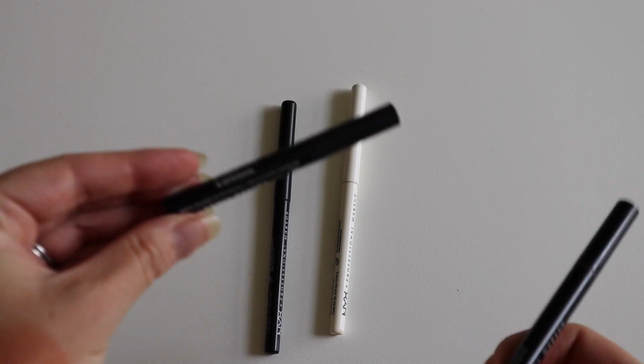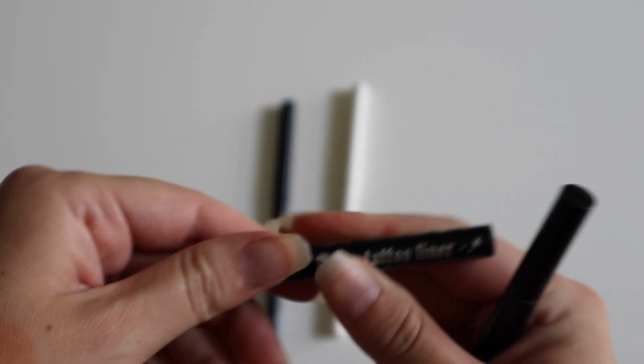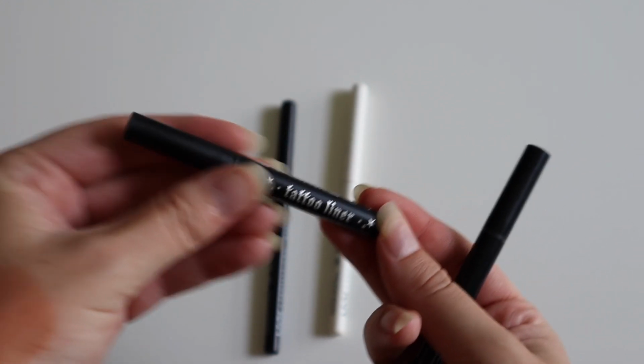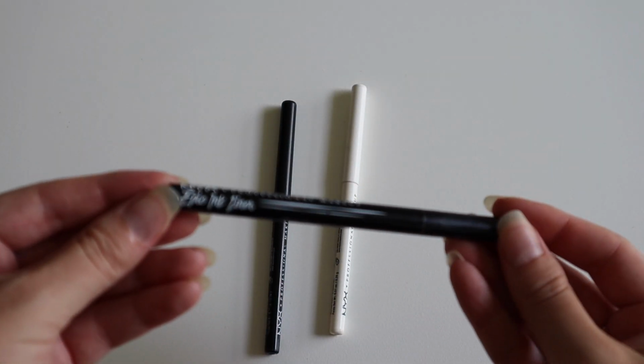This one is the Kat Von D, what's it called? Tattoo liner. It's amazing. It is so good. I like this one quite a bit, and I absolutely am not going to part with it. So it is going to stay in the keep. The second one I am debating.